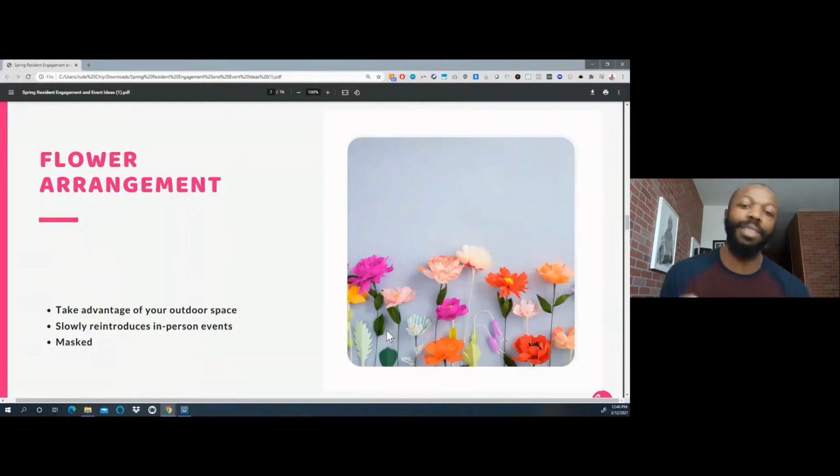So a really nice event. And the big reason why I love this one is because it's super, super Instagrammable. So this is an event that you can tie in with an Instagram contest. So ask residents to post their flower arrangements on Instagram and tag the building. And whoever gets the most number of likes wins XYZ prize. So this is not only a nice event that's outdoor, connected to the season, but it's also one where you can get a lot of social media action. So definitely recommend this one.